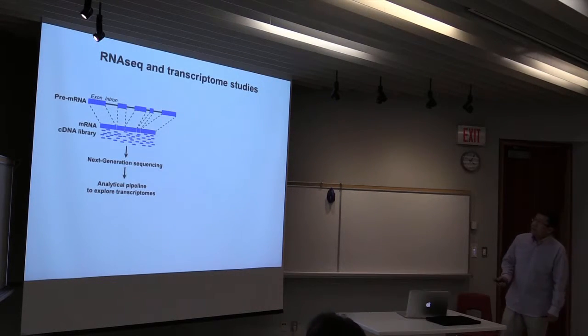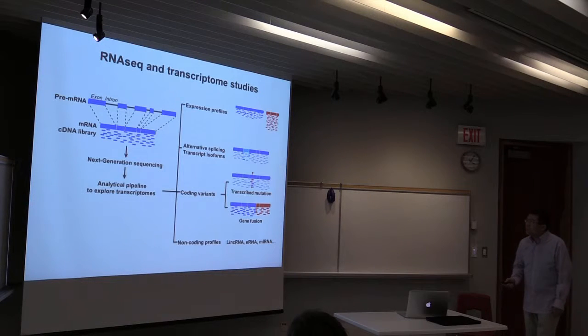So why did I mention RNA sequencing? RNA sequencing is a powerful tool that I think most people are familiar with for transcriptome study. Basically, the mature RNA is reverse transcribed to cDNA libraries for next generation sequencing. A lot of bioinformatics pipelines have been developed to use RNA sequencing data to study transcriptomes, and I think many people are familiar with this.